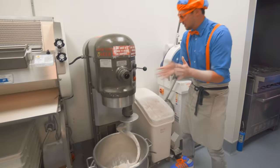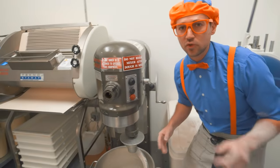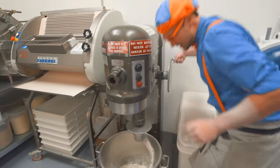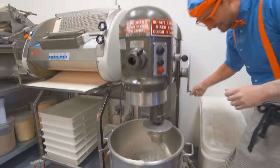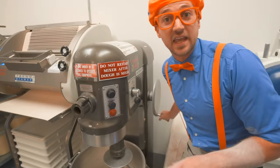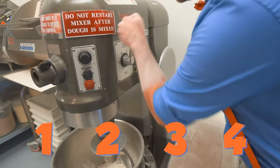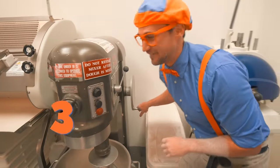And now, we need to roll it up and pick a speed. Do you wanna go slow or fast? I think fast. Okay, first, let's roll it up. Perfect. Now that it's at the top, let's pick either 1, 2, 3, or 4. Let's pick 3. 3 is really fast.